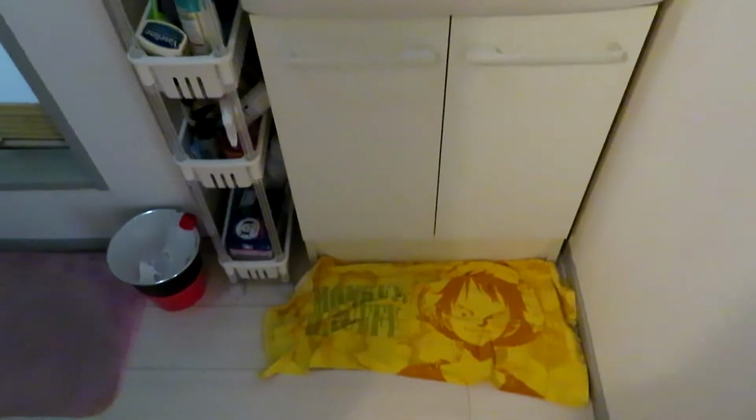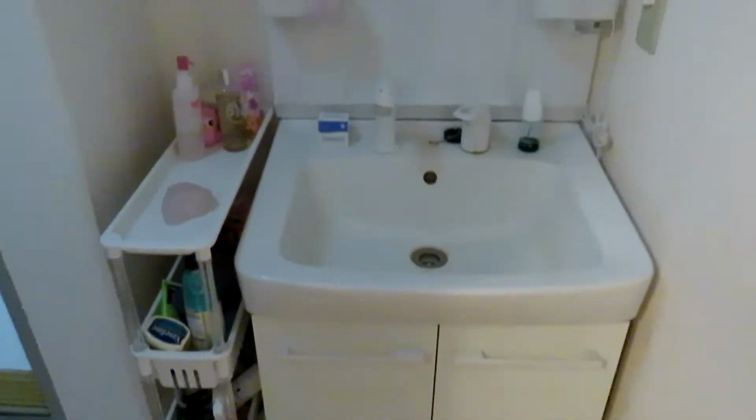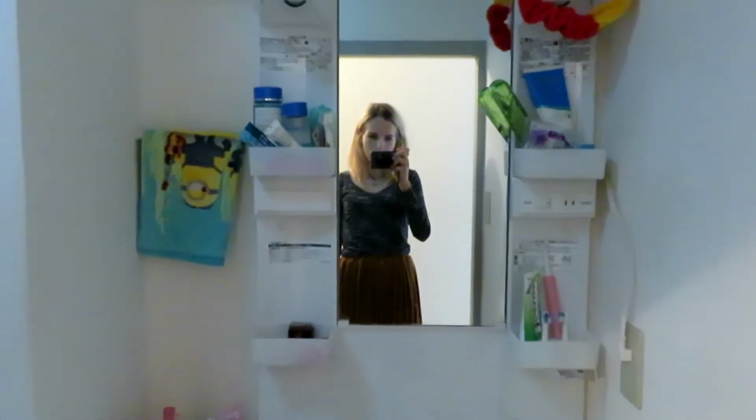And we have our bathroom. This is nothing special, so I'm gonna go over this very quickly. Just a bathroom. The highlights of this bathroom are my Winnie the Pooh earmuffs. I use these when I'm washing my face, and that's basically it. Honestly, it's just a bathroom.